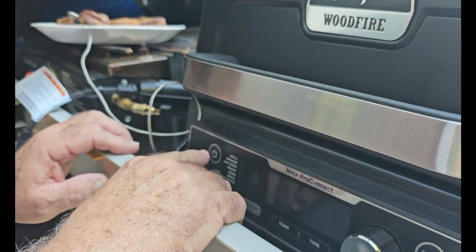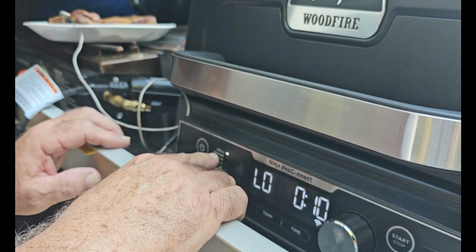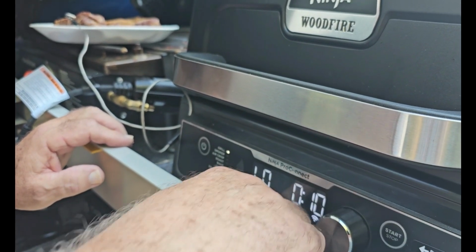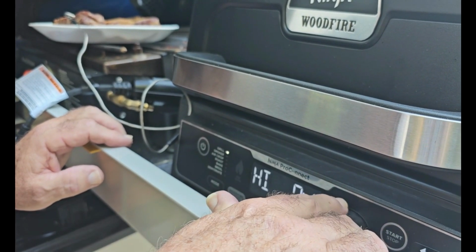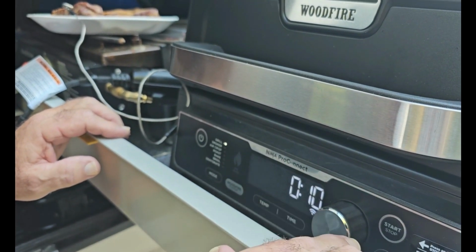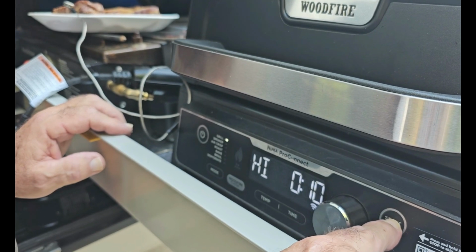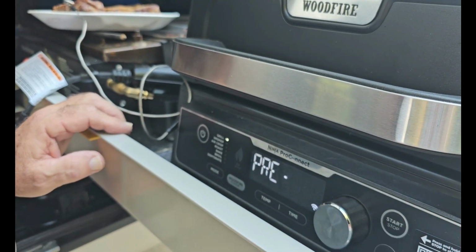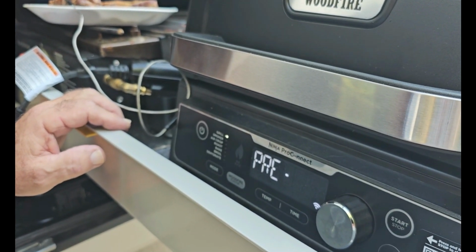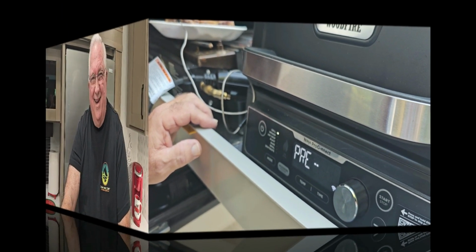Okay, so now I've turned it off. I'm going to turn it back on. I'm going to grill this, so the temperature's fine here, except I won't put the temperature up to high. There we go, temperature is high. And we're just going to watch the temperature on this in the steaks. And so we're going to tell it to start. And it's preheating, and now we're going to wait for it to get to 500 degrees. It'll tell us to add food when it gets to 500 degrees.